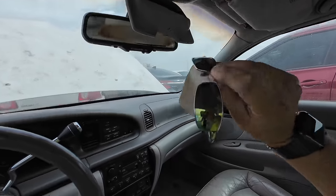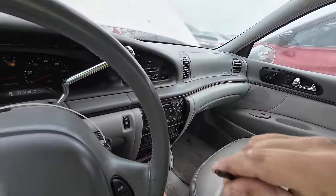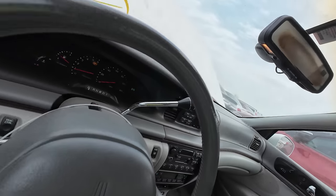Glasses. You tell me I get free glasses with you? I need a new pair of glasses, guys. All right, hold on. Let's see what you guys think. Because if these glasses fit me and you think they look decent, hit the thumbs up button right now. What do you think?